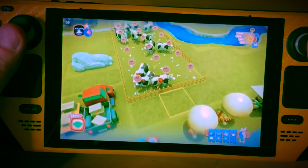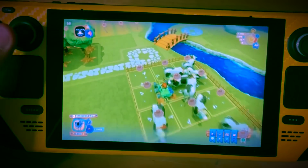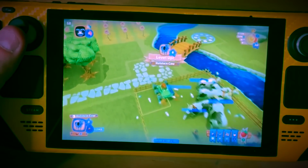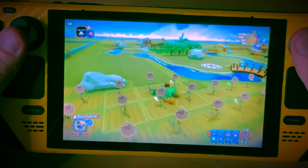This game feels very familiar if you're used to games like Farmville and other fast-paced games like that, but it is completely a free-to-play game. There are no microtransactions.